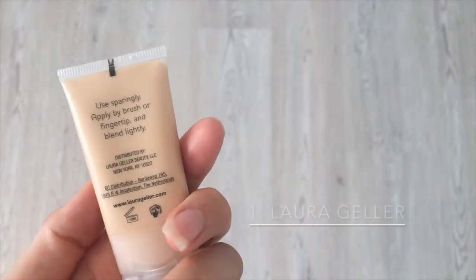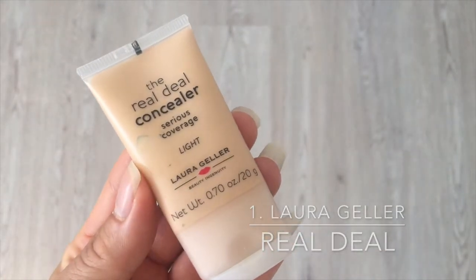So let's begin. The first one I have here is the Real Deal Concealer by L.A. Girl. It says serious coverage and I have it in the shade Light. I don't think they have too many colors, so that's one disadvantage, but I can do with this. It's a bit too light right now because I'm much tanner than in winter.